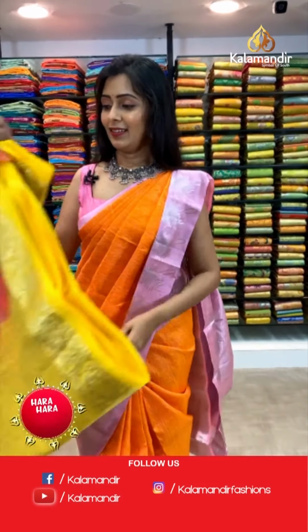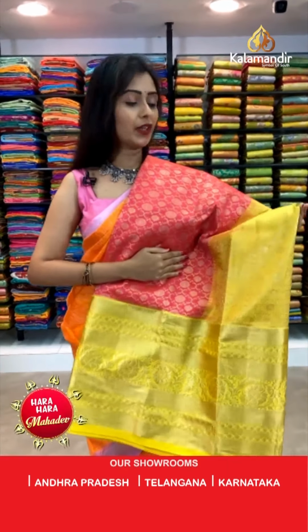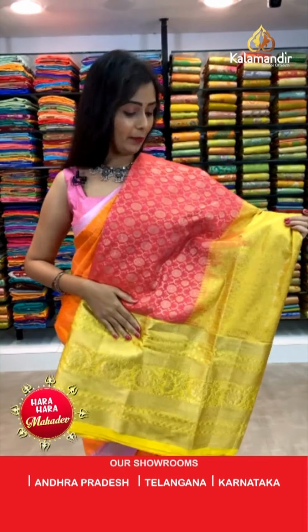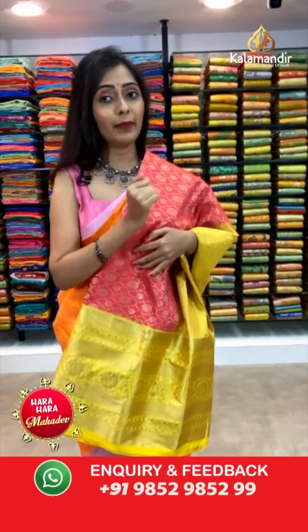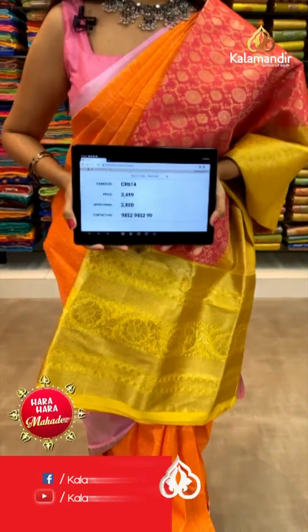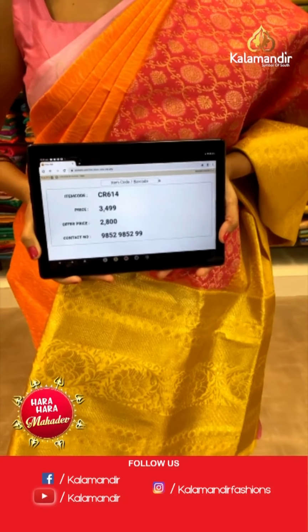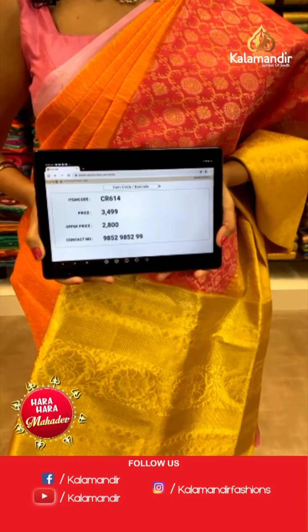We have got one more color as well available in the same pattern. And here it is. It is a peach color, peach and a lemon yellow combination in the same pattern. We have seen dark pink and lemon yellow as well. This is a peach and yellow combination available in the same pattern. And here are the pricing details. Saree code CR614, actual price 3499 and the offer price 2800.